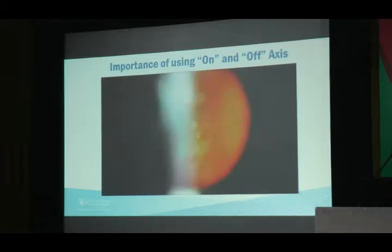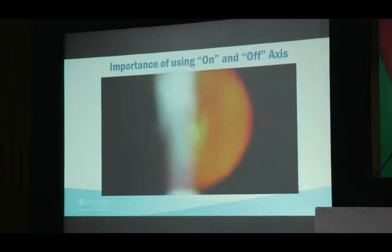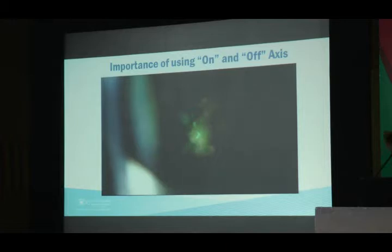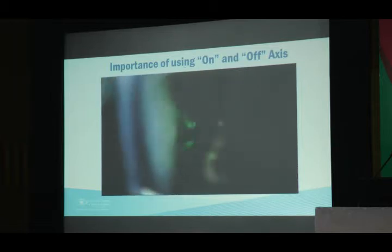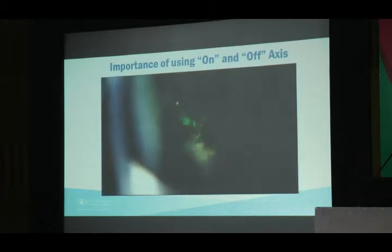So what I can do in just a few minutes, I can go ahead and move the laser oblique or off axis. Now I can see the floater. I lose the red reflex, but now I can see where the floater is. But I can also look at where the capsule is. I can pull anteriorly, say there's a posterior capsule, there's a floater. Now I know spatial context. I know I'm far enough away from the posterior capsule to actually fire safely and not hit the posterior capsule.